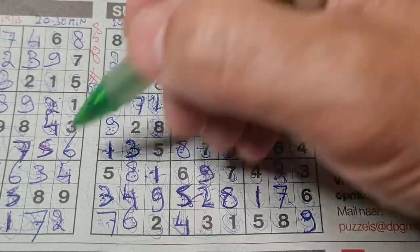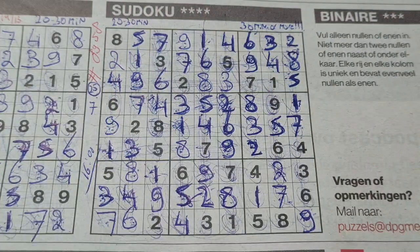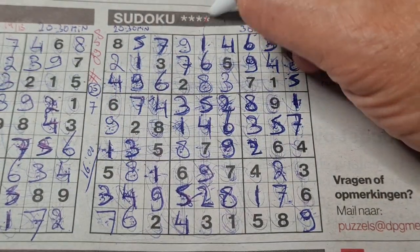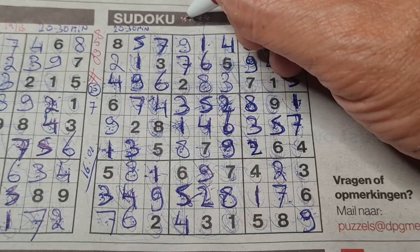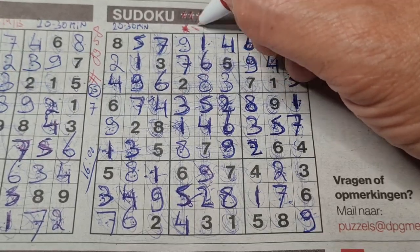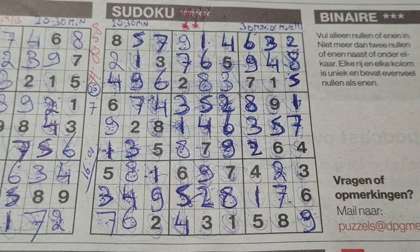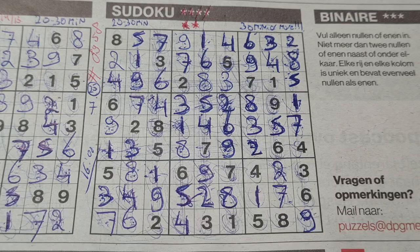Finished in 16 minutes. Well, we solved it again. 4 stars, no. 3 stars, no. Then we give this a 2 stars. Yeah, 2 stars. I'm faster than 20 minutes. If I'm faster than 50 minutes, then it will be a 1 star. Well, we solved it again, and I like this one. Yes, I really do think so.